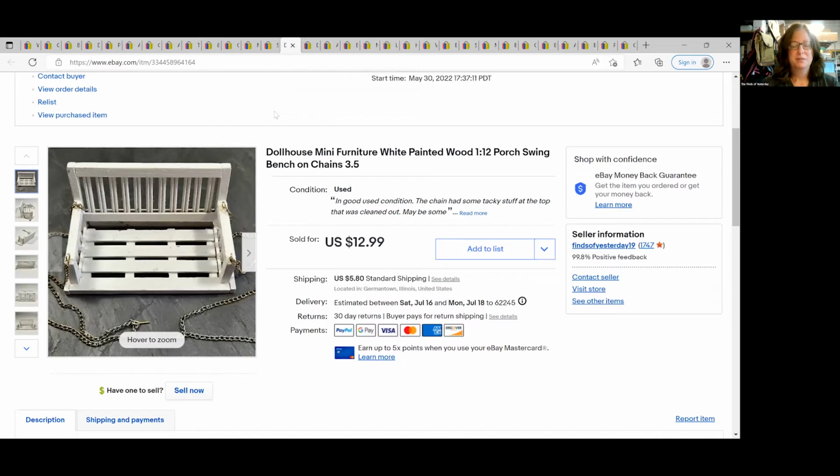Dollhouse furniture is definitely something to pick up. I pick this stuff up as fast as I can when it's very reasonable, especially when you can buy it in lots. Then you always have the opportunity to get them for 25 cents, 50 cents. And they all sell in the $14 to $30 range, most of them. But this one little bench that they could put on their little front porch sold for $12.99. I only paid 25 cents for it. My profit after shipping was $12.49.